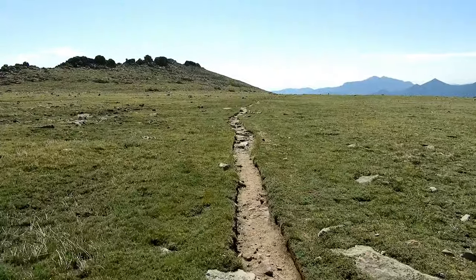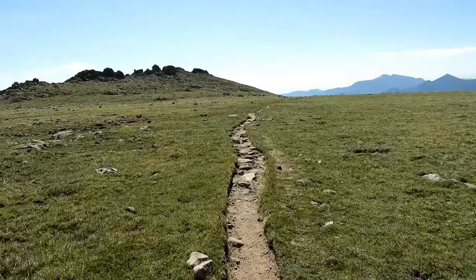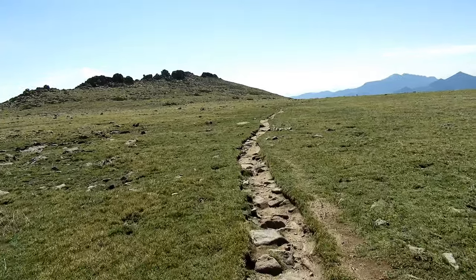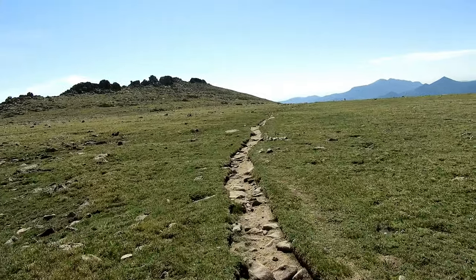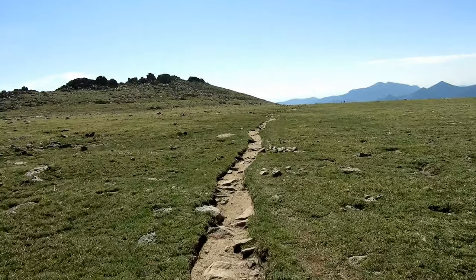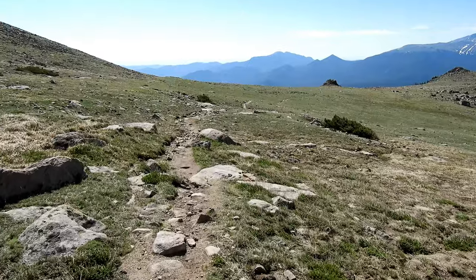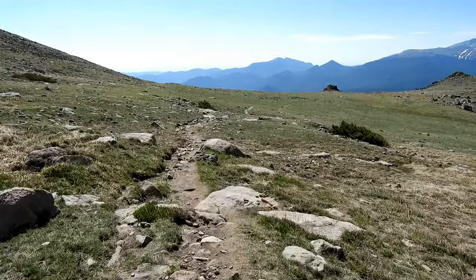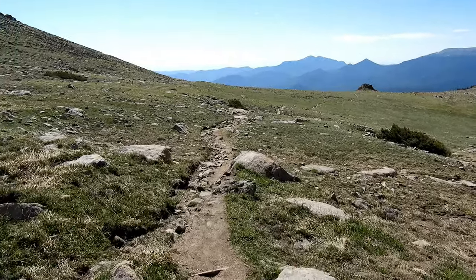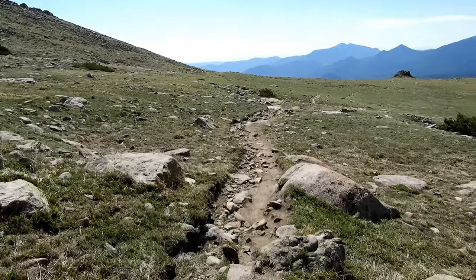I believe we're almost out here to Timberline Pass. And since this is such an easily accessible trail, it's relatively flat, you get amazing views. Of course, you're gonna find a lot of people on it. And right down there is gonna be Timberline Pass. I believe we're gonna have this thing all to ourselves, but it's only gonna be for a few moments because there are hordes of people behind us.